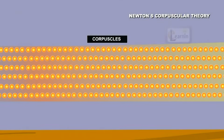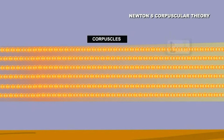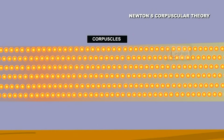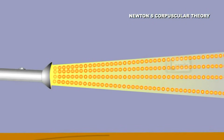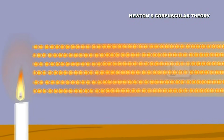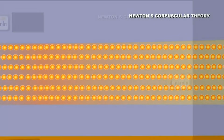Newton thought light was a particle because he never witnessed light diffraction. The wavelength of light was too small for the experiments he ran. For decades, his view was never questioned. But in the early 1800s, that changed, based on experiments by Thomas Young.